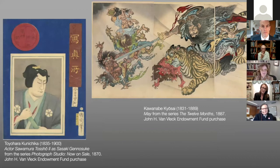We also have these two acquisitions also from 2004, the triptych May from the series The Twelve Months of Kawanabe Kyosai on the right, or the fascinating work on the left by Toyohara Kunichika of the actor Sawamura Tosho II as Sasaki Genosuke from the series Photograph Studio Now on Sale, or in Japanese, Shashin Dokoro Kyo Uridashi, where you see the artist addressing the advent of the competing medium of photography with a distinctive photographic representation of the kabuki portrait, which stands in contrast to the prevailing artistic traditions of actor portraits up until this time.